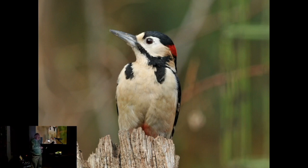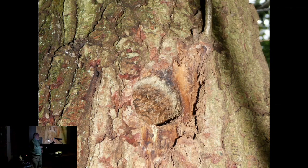Great spotted woodpeckers chisel out nest holes in dead or rotten trees. Their nestlings make such a perpetual racket, it is surprising that any survive predators. The green woodpecker, or yaffle, feeds on the innumerable ants.